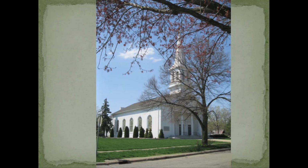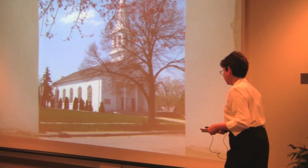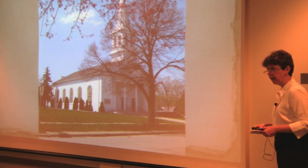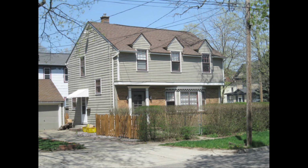And of course, Georgian Colonial architecture is something that the Second Church of Christ, Scientist chose in 1937 when they built this building on the corner of West Main and Woodward Avenue. So, very, very popular style. And even this little house over on the corner of Elmwood and Elm is another version of Colonial. This is the Garrison Colonial.